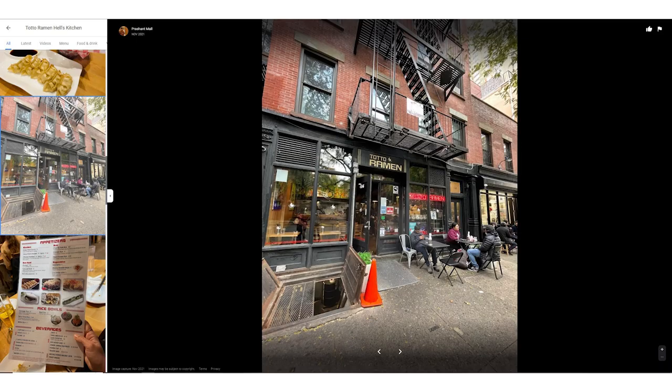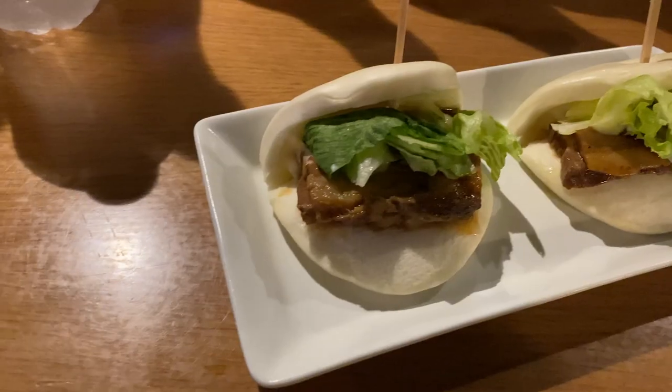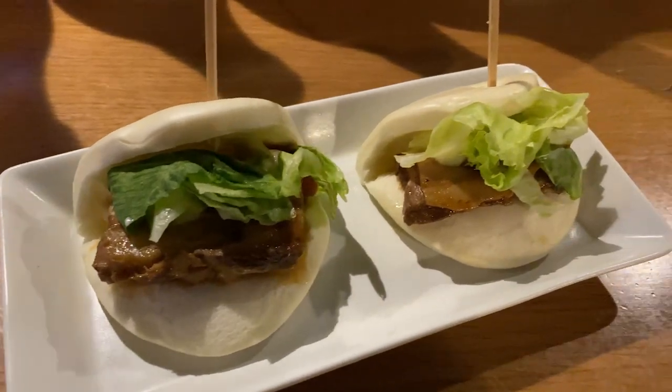From Manhattan Bridge, we were starving. My friend loves a place in Hell's Kitchen called Toto Ramen. So we Ubered there and had some incredible ramen and pork buns, which I hadn't had before. Leon was like, you have to try these, so that's what we did, and it was very worth it.